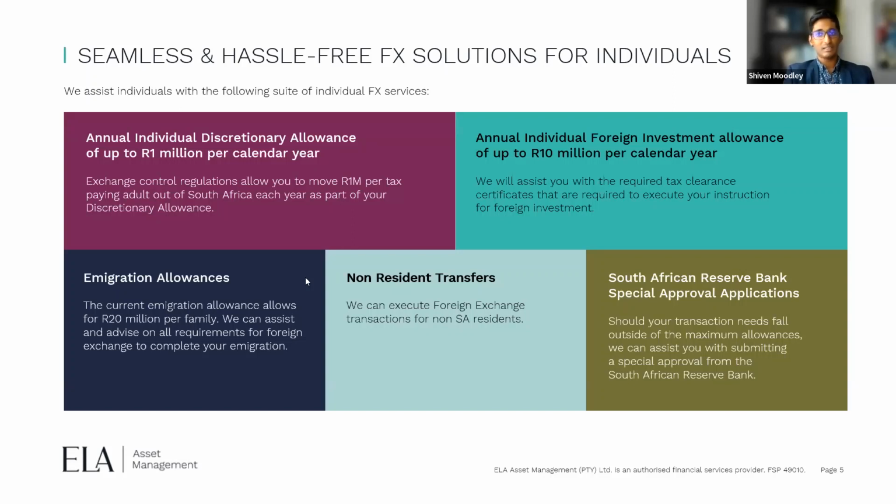So 10 million obviously requires the tax clearance. And again, you have the same variability of an SDA in terms of what you can remit, because now it's looking at your feasibility to move that 10 million that you have available to you.